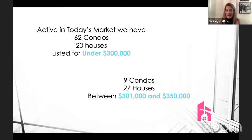When we look at the next price point up, we've got 9 condos and 27 houses up to $350,000. So it's still doable in that first-time home buyer price range to find a decent house, a decent condo, and get you moving on, right?